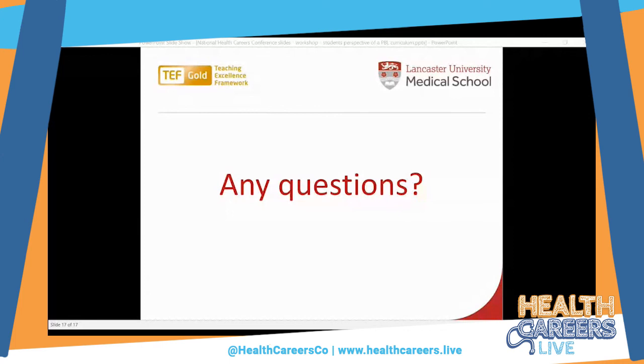Yeah. Which part of the application does Lancaster Uni prioritise? There's not a prioritisation. It's a 4-stage approach. The first is the academics, looking at your GCSEs and predicted A levels. Then you look at BMAT as the second stage. The third stage is interview, and the fourth stage is fitness to practise. So it's the different stages that you go through. No one stage is prioritised over the other. They go through step by step.